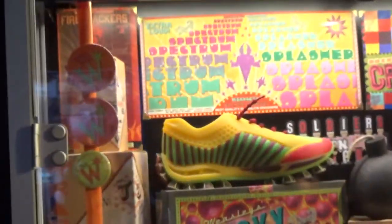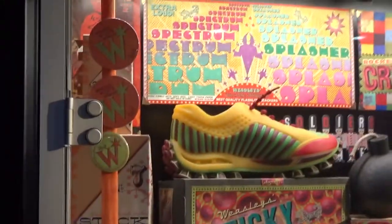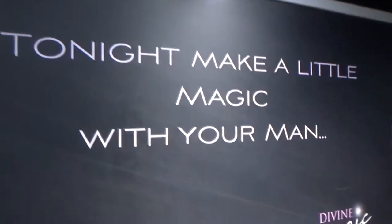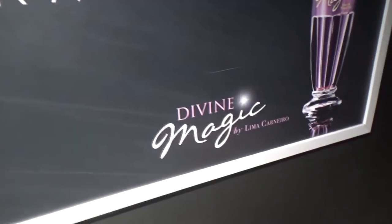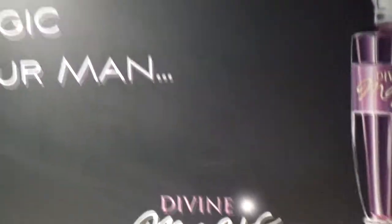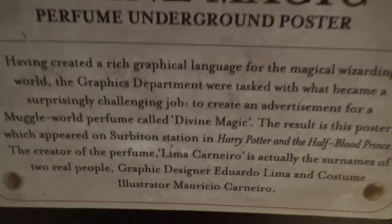Look at that trainer. Is that edible? Sticky trainers. I was going to say, is that edible? Because it looked it. And oh, look at this. Tonight, make a little magic with your man. Divine Magic by Lima Carneiro. Yeah, tonight it's an awesome little makeup thing. And guess what? It's fake! All of it! This was all made as a prop.